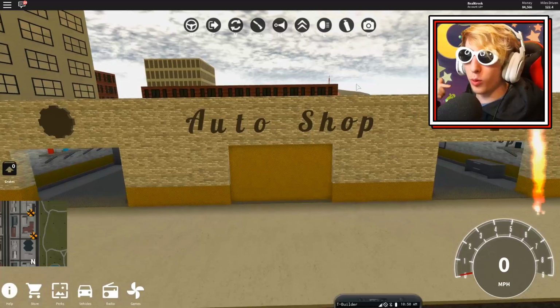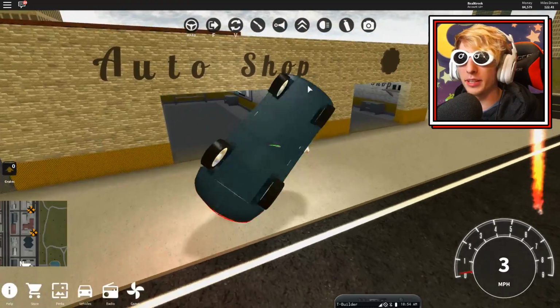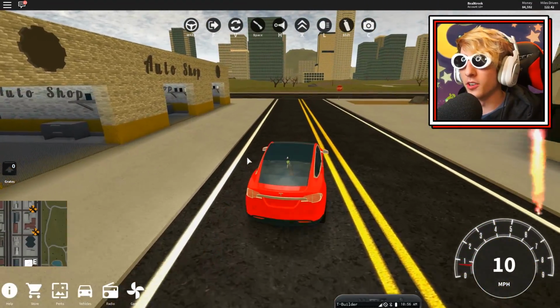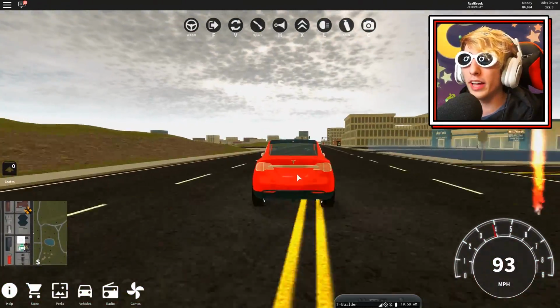And let's see what this bad boy can do fully upgraded. This is the Tesla Model X. My car is upside down right now, but that's fine. There we go. All right. And there we go. Awesome sauce. Okay. So this should be pretty crazy. I don't know why my nitrous isn't working. Am I being dumb? Whoa, that looked awesome.